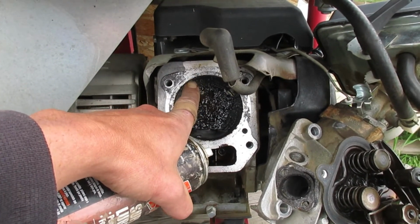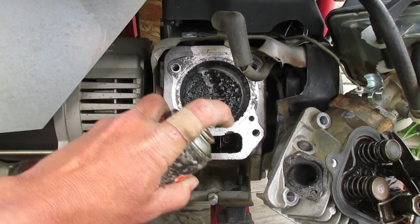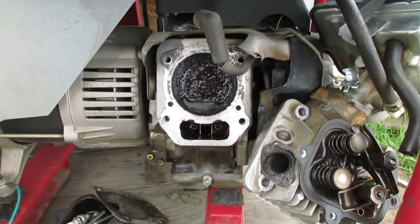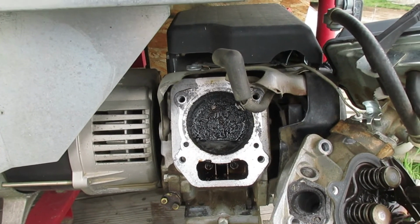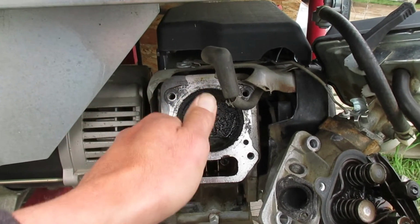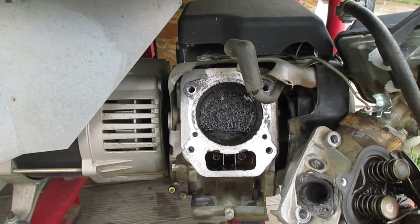Up here is where the scarring is on the cylinder. Down here it's fine. I've been letting it sit for about 2 days now, but I can move the piston by putting a block of wood in there and tapping it, but it's not loose enough that I can pull the pull cord and start it up.